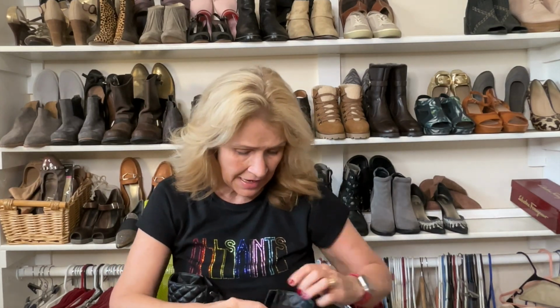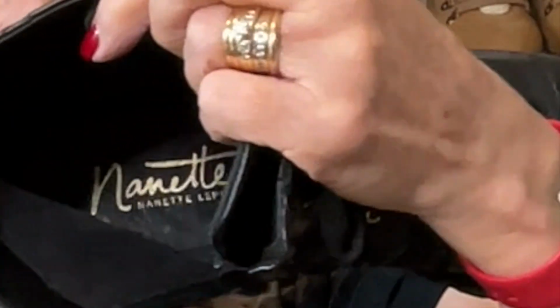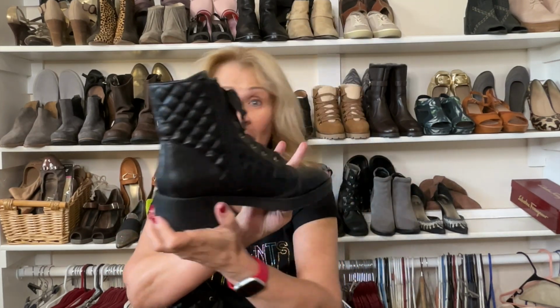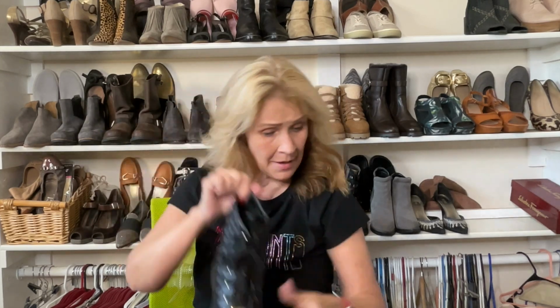It is not a brand I always pick up. I don't know if you'll be able to see it in there. Nanette Lepore. There you go. These are in a size 10. I thought these were really cute. I would wear these myself, and that is often one of the gauges when I am thrifting shoes for my resell business. I think if I like them, somebody else is bound to love them.